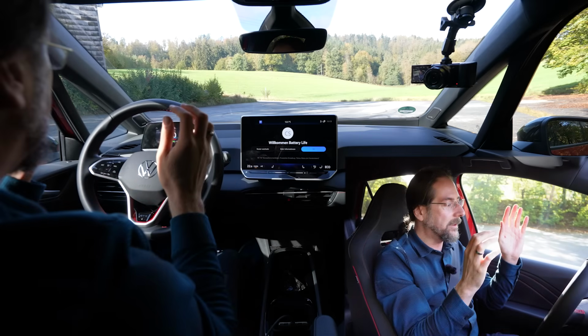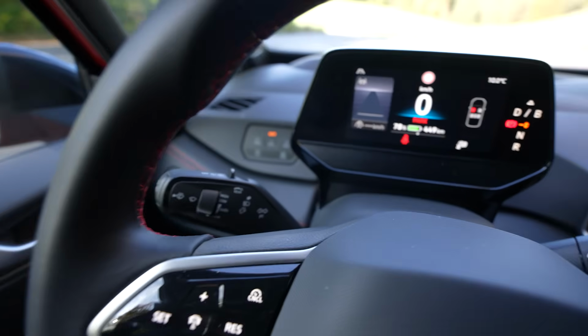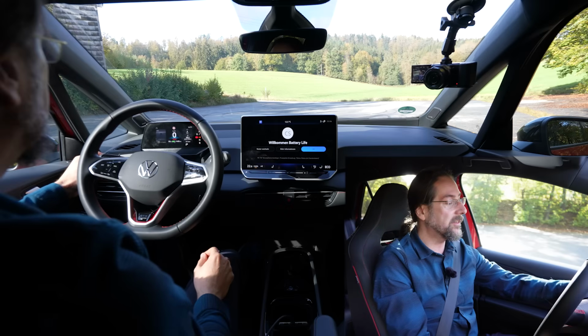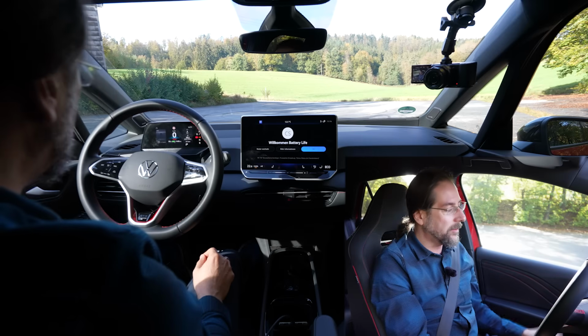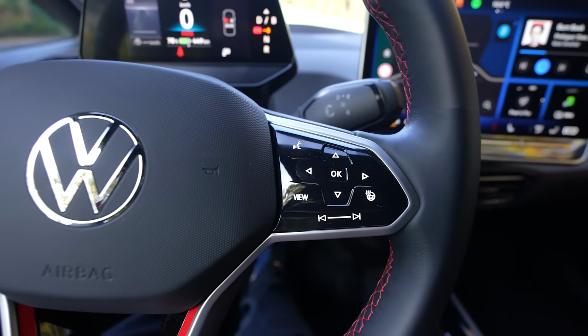That means that the wiper control is not here anymore, it's on the left. Rear wiper is here on the top. And you only have two sensitivity settings for the rain sensor, which is a bit sad. But you get the new steering wheel design. You have the steering wheel heater button here.